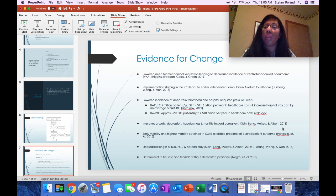So as they were ambulated, they felt like they had more control. Pain actually decreased, and aggression toward nursing actually was lowered. Early ambulation in the ICU is a huge predictor of the overall outcome for patients in the long term.